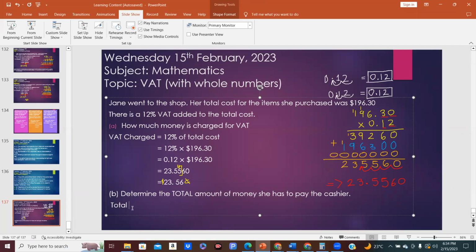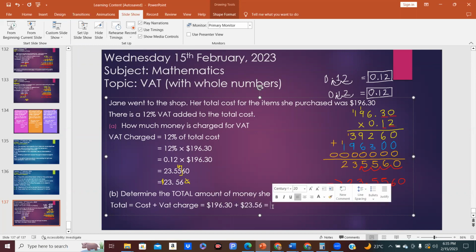So the total, that's what we're going to add. You have to add what? $196.30 plus $23.56. Very good. The total cost is going to be the cost plus the VAT charge. So it's going to be equal to the cost of the goods, $196.30, plus VAT. VAT is $23.56. So $196.30 plus $23.56. The answer is $219.86.